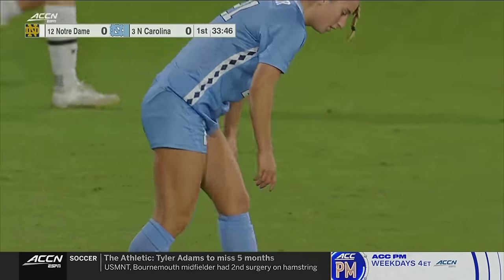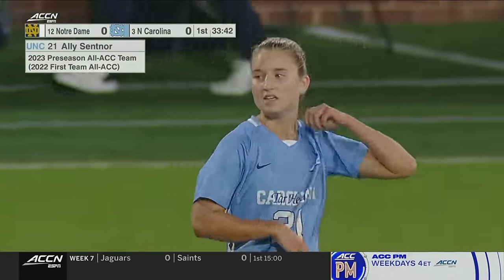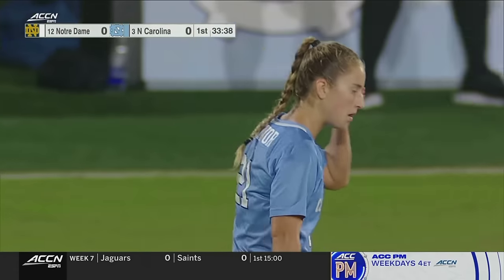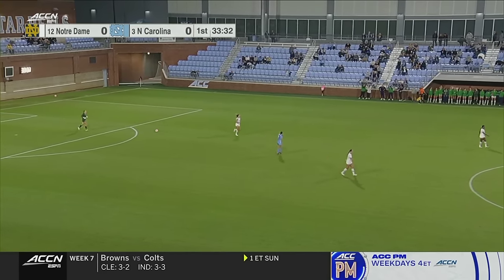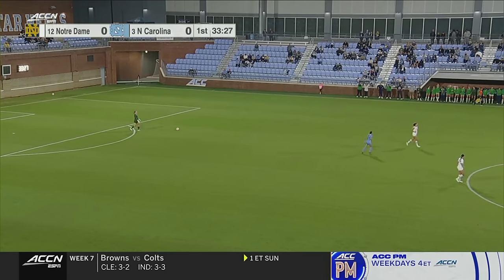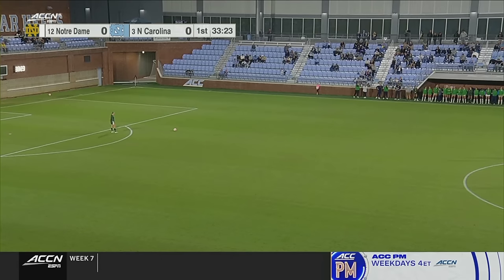And right now, and we saw this for Notre Dame last week against Florida State, they are just pinned back so defensively in their three-back that at times it'll look like a five-back, but then you don't have much in the way of an attack going forward because all of your players are in a lower position. So how do they change that? How do they address that in-game? For Nate Norman's side, that will be an interesting question throughout this first 45 minutes.